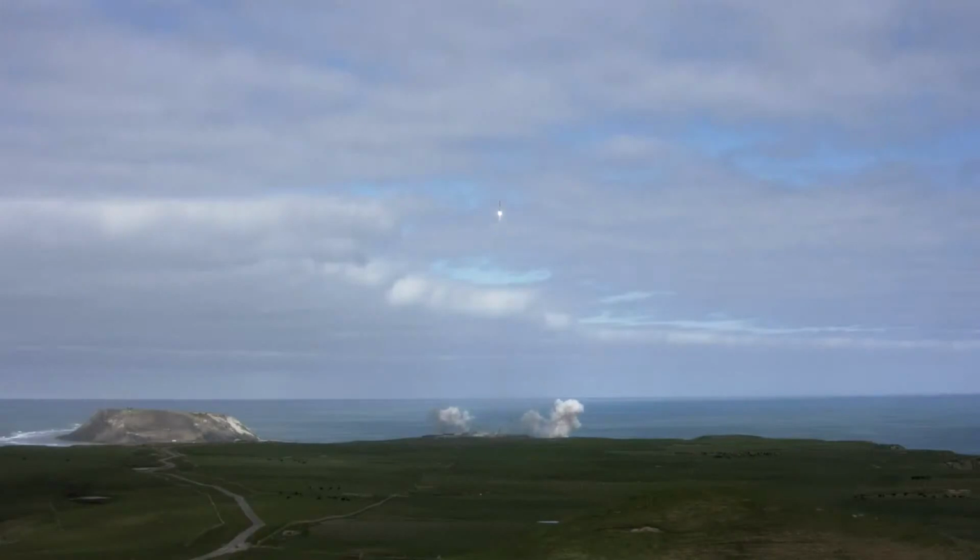Safing launch pad. Beginning pitch over.